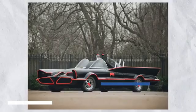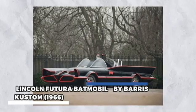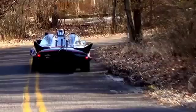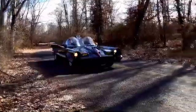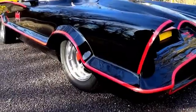Lincoln Futura Batmobile by Barris Custom, 1966. From its name, Lincoln Futura Batmobile, you'd guess that it was made to suit the needs of Batman. And you know the superhero had a very peculiar taste. The story of the Lincoln Futura dates back to 1955, when designer Bill Schmidt had an encounter with a shark. With the fish as inspiration, he set to work.